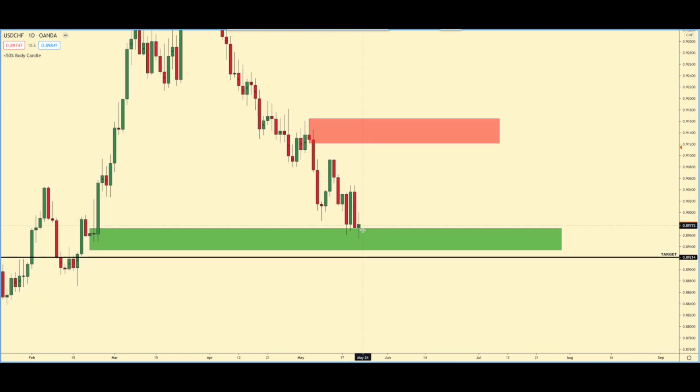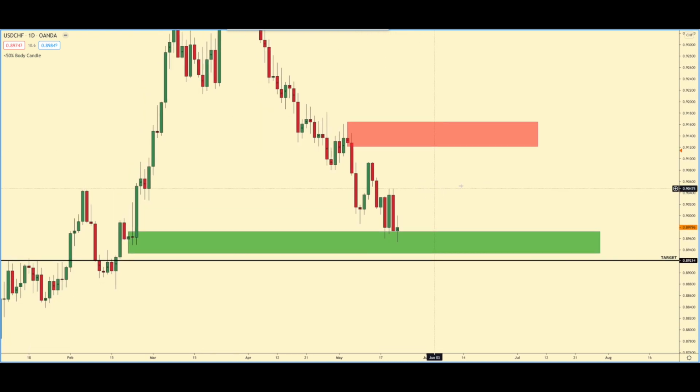If price does manage to come up here to this supply zone, I might look for 1 hour confirmation in there. It's gone down pretty far now where it might not work out. But I'd much rather just see this continue to fall, the US dollar continues to fall. And if I get a quality 4 hour, 1 hour, or a daily supply zone to look to get in short, then I'll definitely take it. But for now, just like a lot of the other pairs, this week's kind of just a waiting week in my opinion.